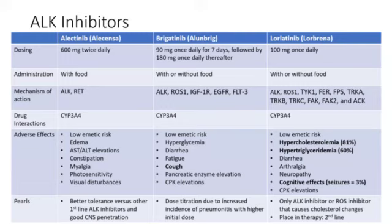Brigatinib is another option to use as a first line. It does have that dose titration initially, and that was done because of the incidence of pneumonitis, which was higher when they started patients on 180 milligrams once a day. It has a lot more off-target effects. You can see different side effects with brigatinib, like pancreatic enzyme elevation, CPK elevations, and then that cough or pneumonitis, important to look out for.